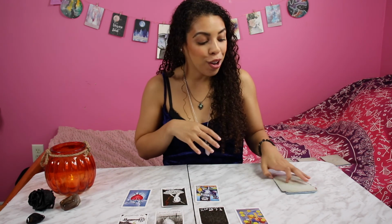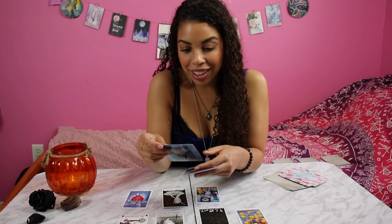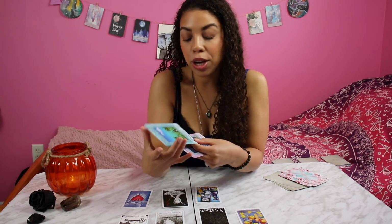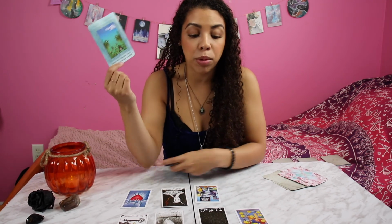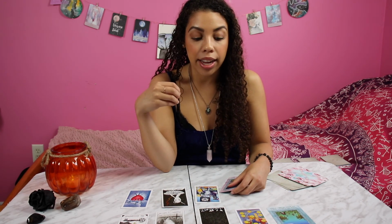Let's throw some oracle cards into the mix. Actually, I want to look at these ones first. So we're going to look at your mermaid and dolphin cards and see what they say. Okay, so we have make a decision, feeling stuck or indecisive, listen to your intuition and make a decision. This definitely confirms what I said about moving forward. There's something that you have to decide on and you're definitely stuck, and maybe you're avoiding or you're procrastinating a decision that needs to be made. And the biggest thing that you can do for yourself is, again, let go of whatever is holding you back and whatever has got you not moving forward.